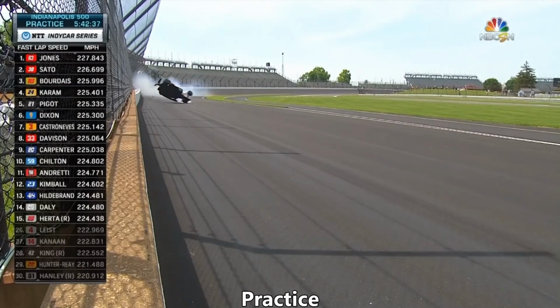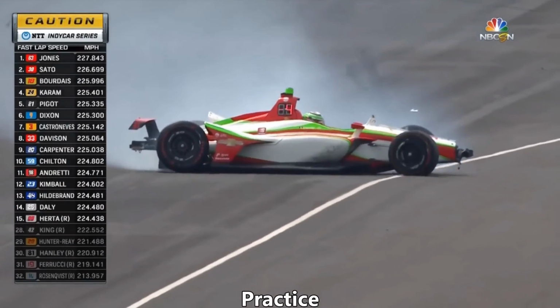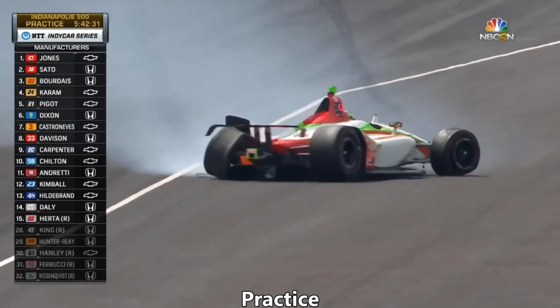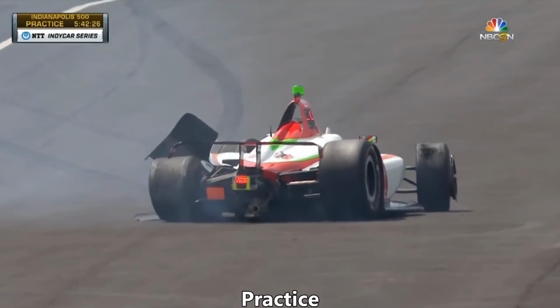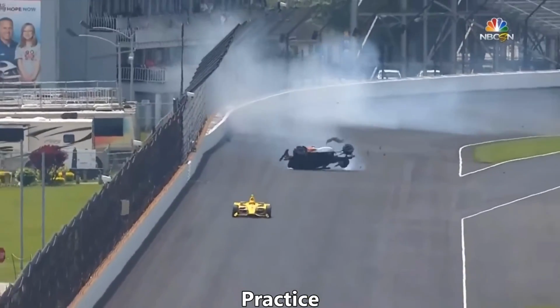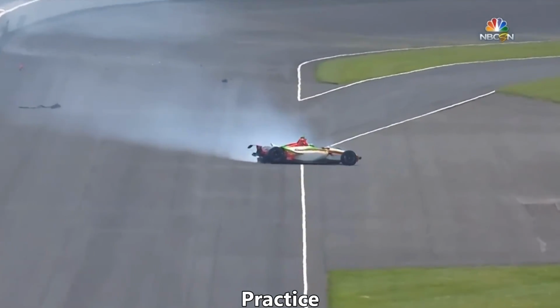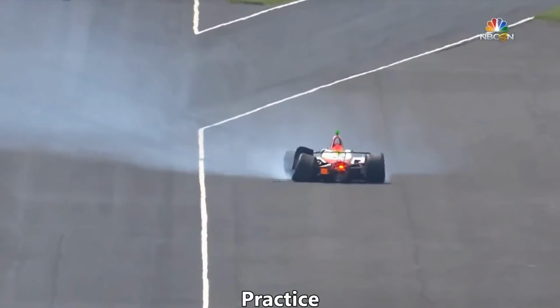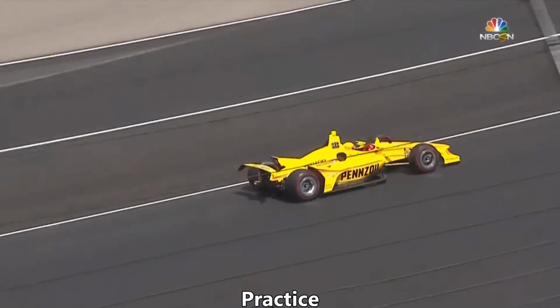Oh, Pato O'Ward goes around and hits the wall. Up in the air. Heavy contact for Patricio O'Ward. Are you okay? Are you okay? Up on our screen. So essentially, the way the car spun was a carbon copy of Felix Rosenqvist, except the car didn't fully complete that 360 rotation. So he first hits with the front of the top.